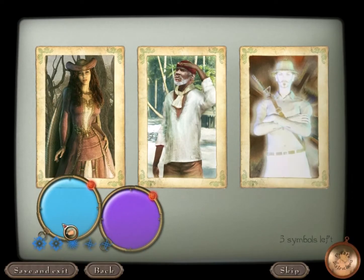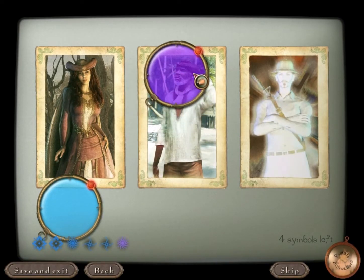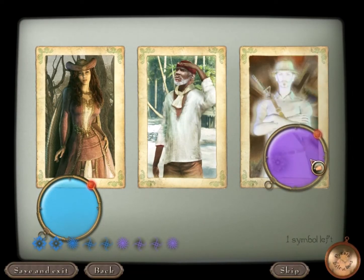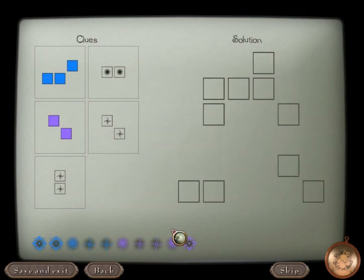Unlike many of the other puzzles in this game, it's random. They've got more than one possible layout. And here's what the puzzle is. Once you find all the symbols, you've got to put them into place according to the layout.